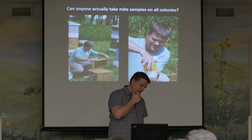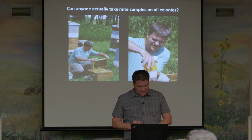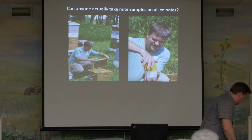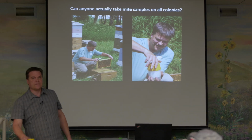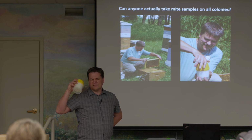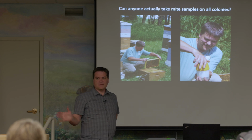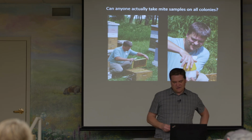So that's my plan. Here's the question: can anybody actually take mite samples in all colonies? And I say it's hard, but I think there is a way, and this is the best way I've found to do it, is to get enough sample jars or enough mechanisms for sampling so you could do a whole yard. I have 72 of these. I can make a mite wash of 72 colonies and bring them home and analyze them, clean them out, refill them, get them ready to go for the next time I visit a different yard another Saturday.